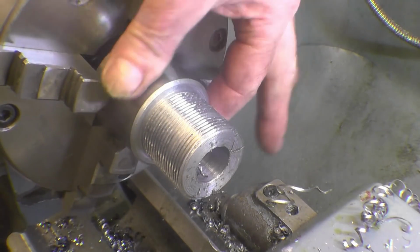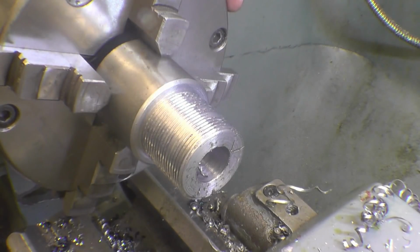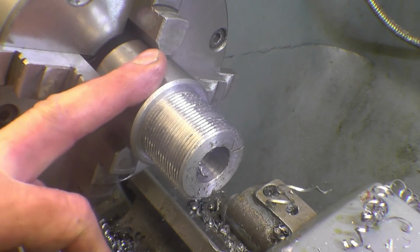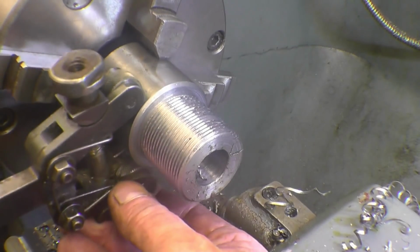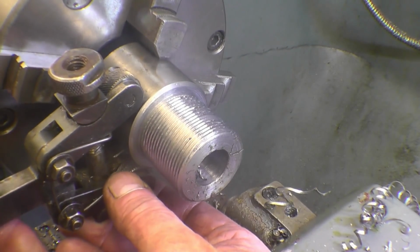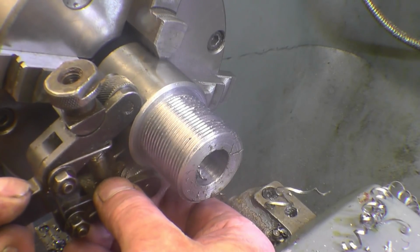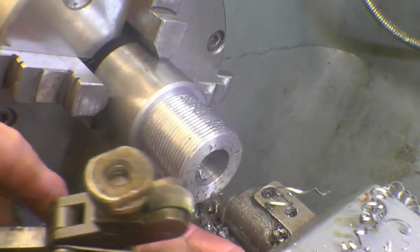Before I part this off, I think I'll put a knurl on that part there, and then I'll probably machine two flats on it as well, just so you can tighten it into the flywheel. I'll put the knurl tool on there and put a knurl finish on it first. The knurl tool isn't really big enough for the job. I could force it in that way, but it puts a lot of strain and stress on the lathe. It's not that important. I'm just going to part it off and then machine two flats on it.